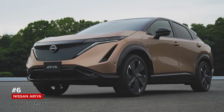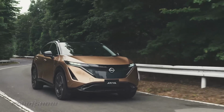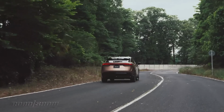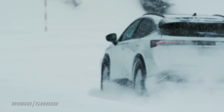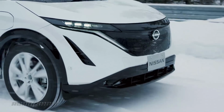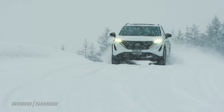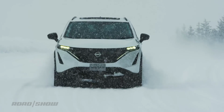The little Nissan ARIYA is a little tiny bean of a crossover at 215 horsepower and 221 pound-feet of torque, with go-go juice being stored in a 63 kilowatt-hour battery. A larger 87 kilowatt-hour battery should store enough power for 389 horsepower and 443 pound-feet of torque, as well as giving drivers a range of right around 300 miles. Nissan didn't say anything about charge times, but it can accept a charge of up to 130 kilowatts, so it should be pretty darn quick.